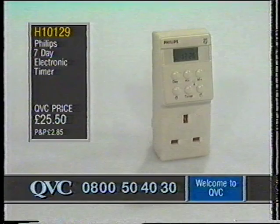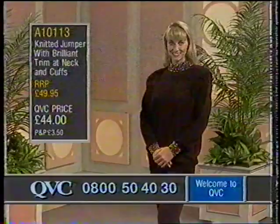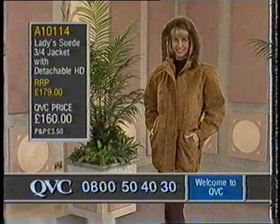And then there's this, great for the wedding list, T10107, the 58-piece embassy-style silver-plated cutlery set, 100. Come, how about this? A10114, the ladies suede three-quarter length jacket with detachable. 160 pounds, the QVC price.